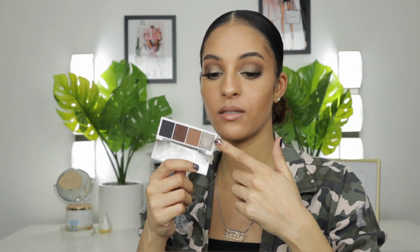Although I chose to use a different shimmer shade today just because I didn't really want this color. You can definitely create this same look, just instead of using the green that I used, use the silver shimmer shade in here, and you'd pretty much get the same thing. These are so pigmented, and for $3, you really can't beat that.